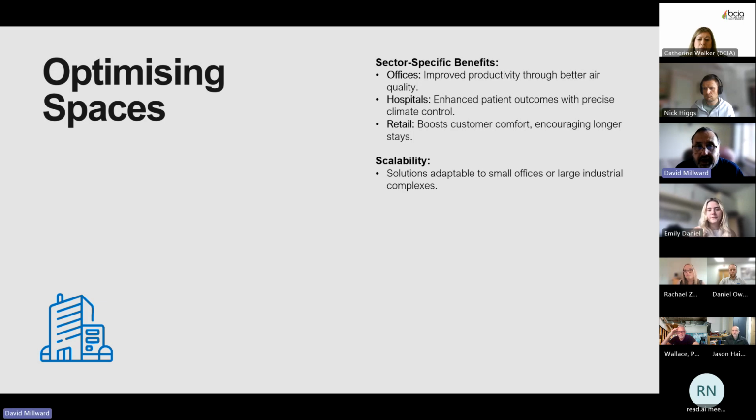What we're trying to do here now is our fans and our air handling unit solutions, we're trying to bring specific benefits across multiple sectors. So we work across offices, hospitals, retail, warehousing, large industrial complexes. The scale of that is to basically ensure we have a scalable approach irrelevant to the type of building we're working on, whether it's a small complex or a massive complex.